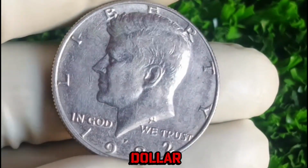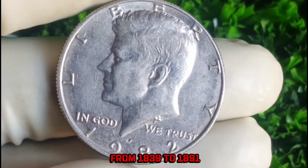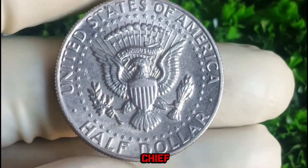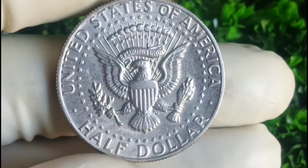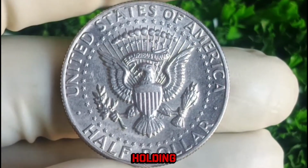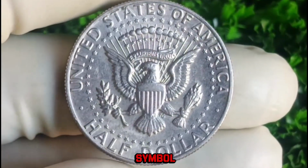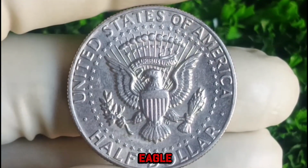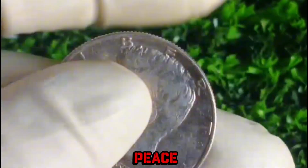The Seated Liberty half-dollar was one of the longest-running designs in U.S. coinage, spanning from 1839 to 1891. It was designed by Christian Gobrecht, the third chief engraver of the U.S. Mint, whose artistry left a permanent mark on American coins. On the obverse, front, of the coin, Liberty is seated on a rock, holding a shield with one hand and a staff with a liberty cap in the other, as she is both guardian and symbol of freedom, embodying the American ideal. On the reverse, back, an eagle spreads its wings proudly, clutching arrows and an olive branch, the dual message of peace and strength.